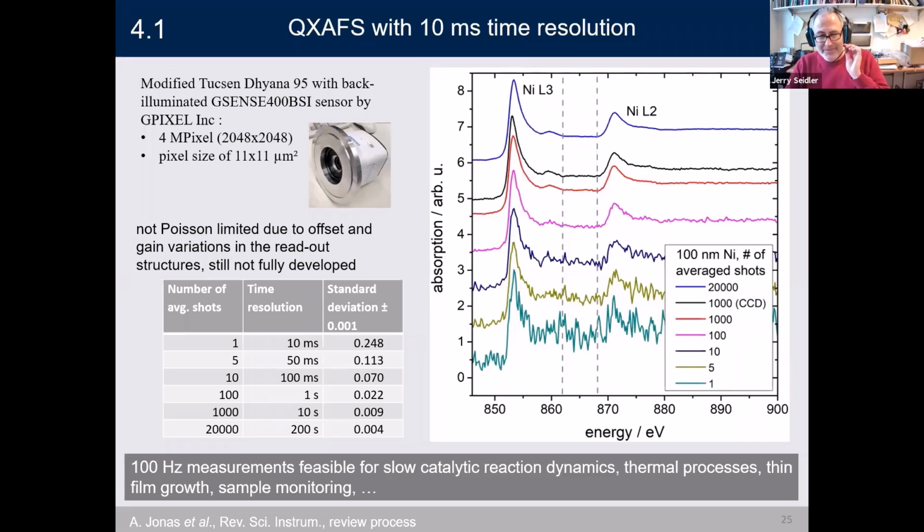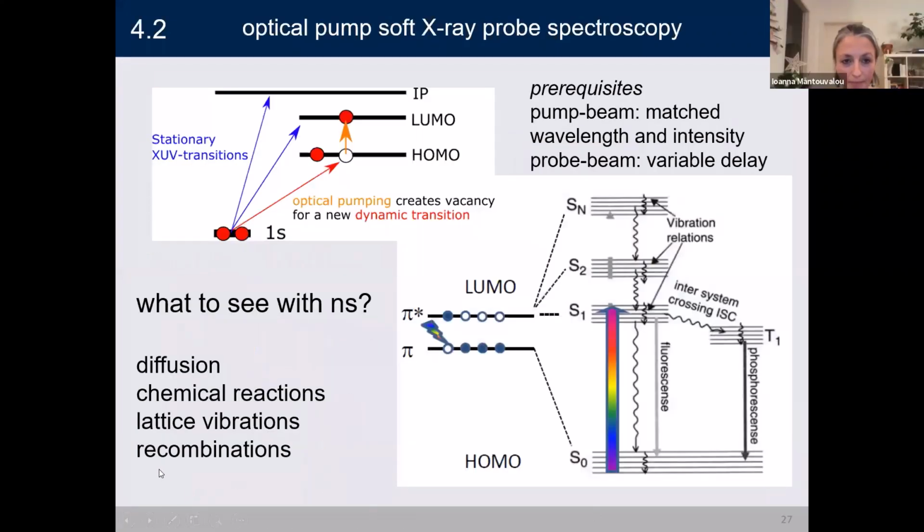All right, you should continue. Thank you. Okay. So optical pump soft X-ray probe for our organic molecules looks a bit like this. You have molecules with a highest occupied molecular orbital and a lowest unoccupied molecular orbital, and you excite electrons between the HOMO and the LUMO, and through this new vacancies are created, which can then be probed by our NEXAFS spectroscopy. So what we expect when we optically pump such molecules is that we see some features rising and some features declining.